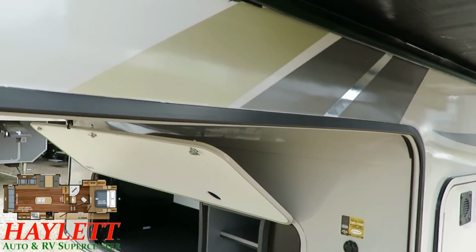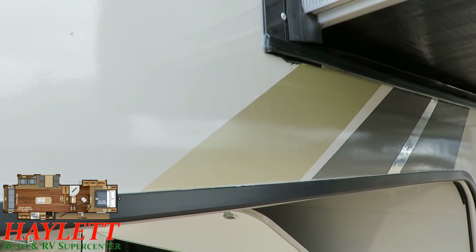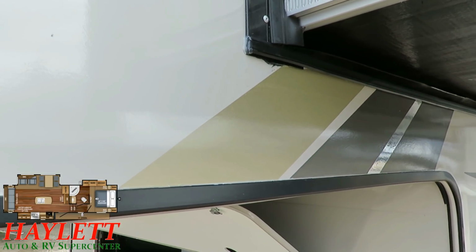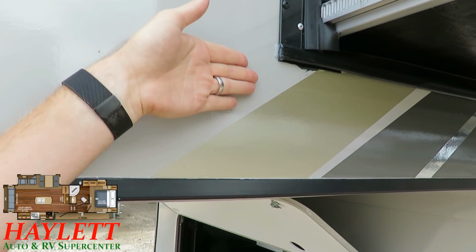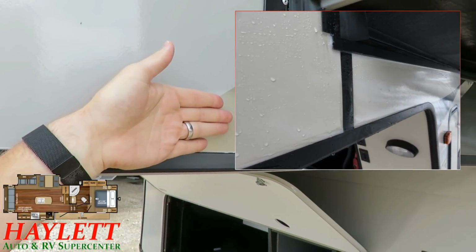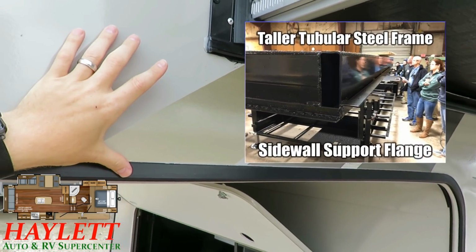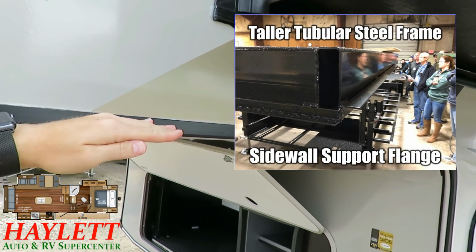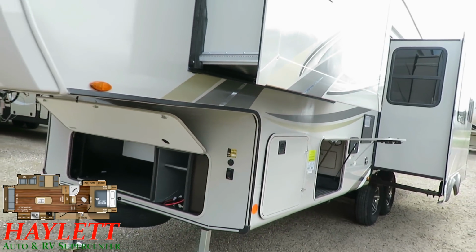Now, here's another thing I love to talk about. Jayco doesn't have to break their fiberglass because they're not planning on the fifth wheel breaking down during a reasonable period of ownership, you know, 12 to 15 years, say. A lot of brands you look at, there's a vertical crack in the fiberglass right here. You don't see that in the Eagle series because they use a thicker box tube steel upper frame with little sidewall flanges, so the upper deck sidewall is supported just like the outriggers in the lower deck.